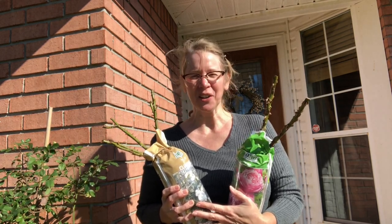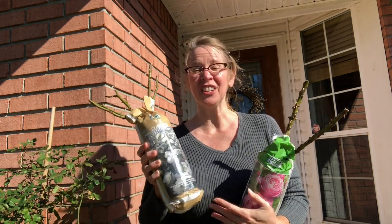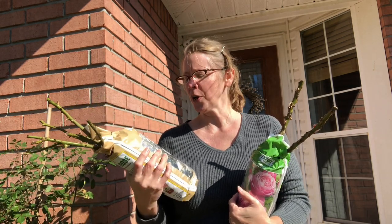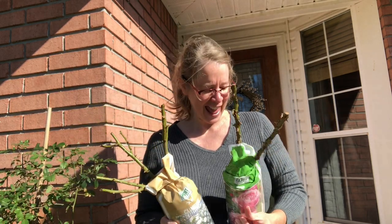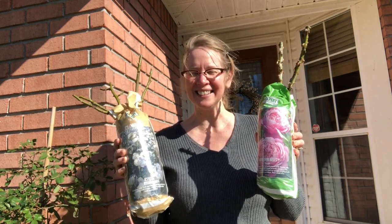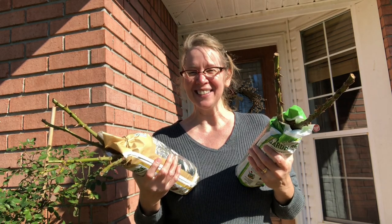I know I say I have terrible luck with climbing roses, but I'm gonna give this a chance because it's an Iceberg. And I've seen so many people on YouTube just love the Iceberg roses. So this one is a climber and it is white, my preferred color. And then the other one I picked up is a shrub rose and it's called Cathedral Bells. So today I think I'm going to be planting these. I'm gonna get ready to do that.